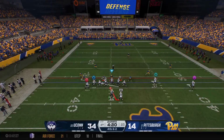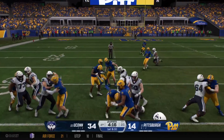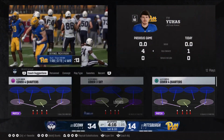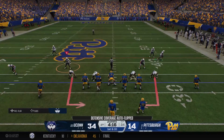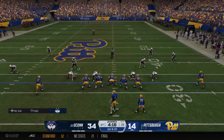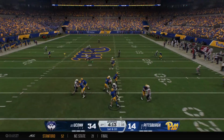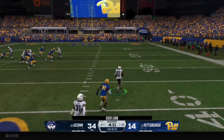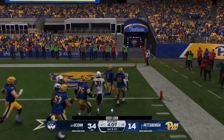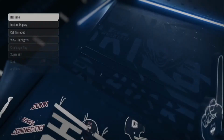UConn tries to move the chains on 4th down. Needs it. He didn't make it. They'll have to give up the football, and hope is still alive. Snap on 1st down, wants to throw. Unloads to the wideout. Intercepted. Man, they just can't get anything going. The pick 6. He takes it in. Touchdown.